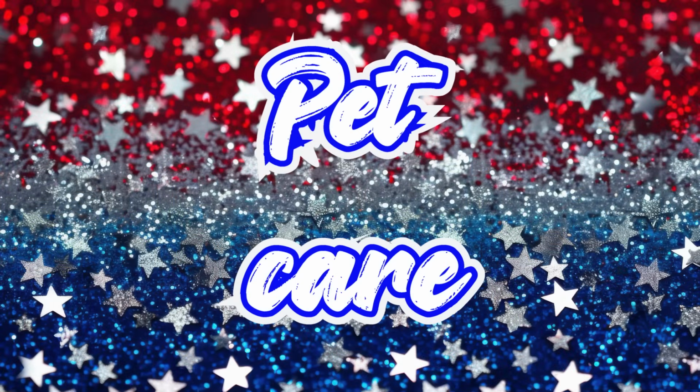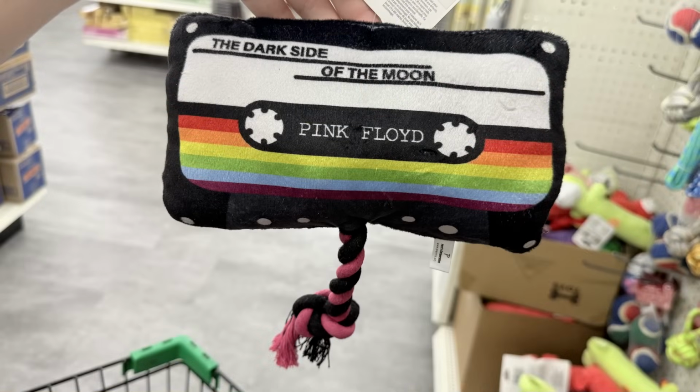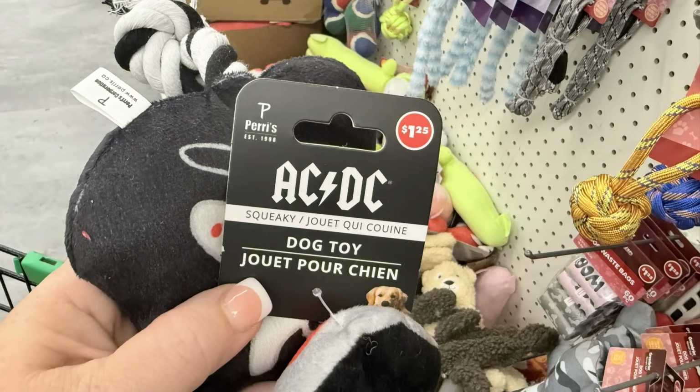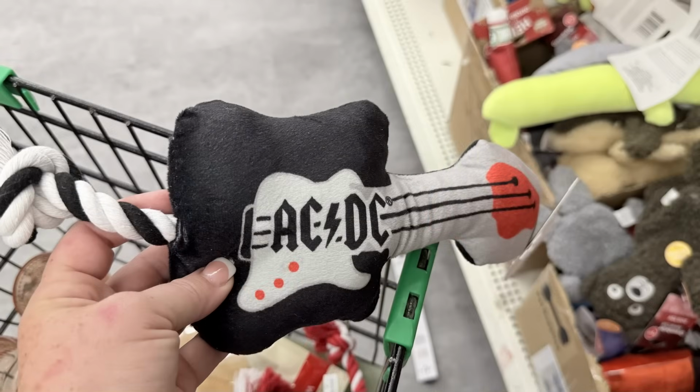Over in the pet care section, these are so cute. They have Pink Floyd squeaky toy for dogs. So it looks like the Dark Side of the Moon cassette tape. It has the rope toy on the end. They also had AC/DC, so this little guitar with the rope on the end. Those also are just $1.25.